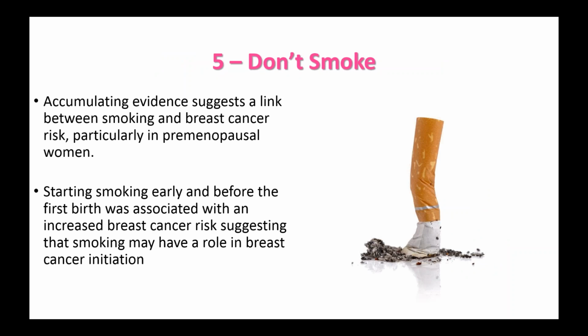So don't smoke. We all know that. You shouldn't smoke for many reasons, but evidence, of course, suggests a link between breast cancer and smoking, as well as other cancers. And actually, it's more important in premenopausal women, but of course, postmenopausal women as well. Research has found that smoking early and before the first birth was associated with increased breast cancer. So that kind of suggests that smoking may have a role in breast cancer initiation.